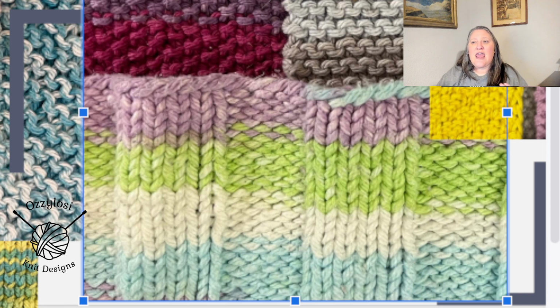So you could get stripes or a variegated if the variegated is changing colors very slowly, and it usually shifts gradually from one color to the other, which makes seeing the stitches easier than just a hard stop and switch in the color like what we're seeing in the stripes.